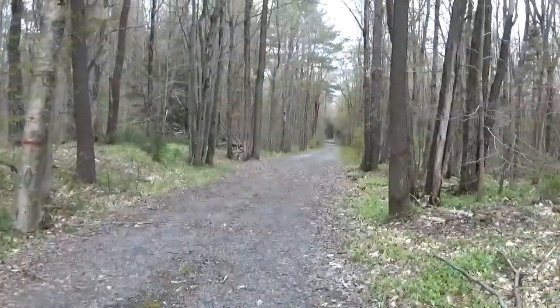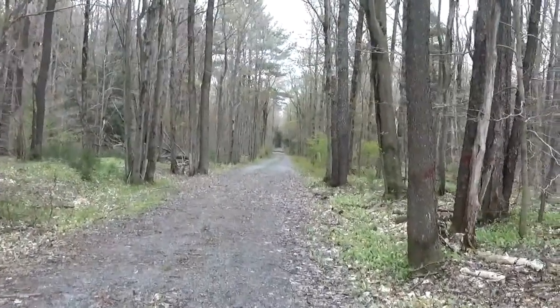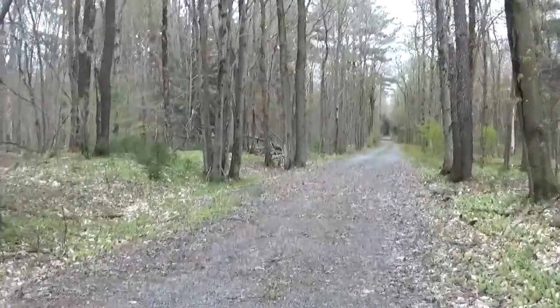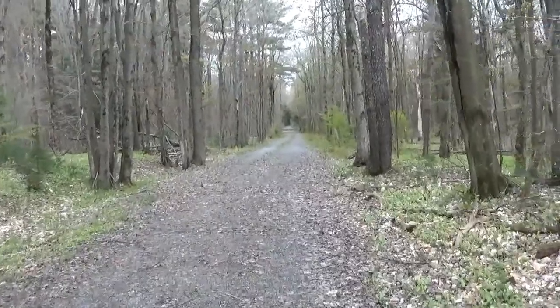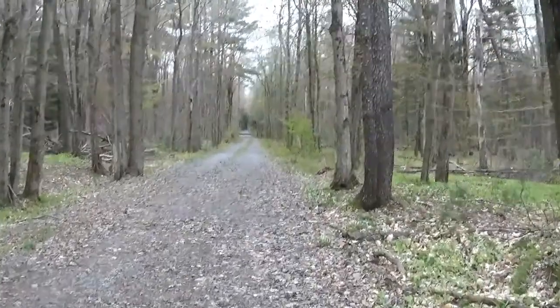And the only thing we have left to do in Winona Forest is ATV trails that are too muddy at the time, that I'd have to revisit here when it dries up, if it dries up.